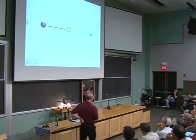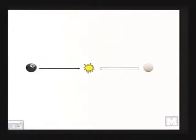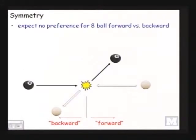So here's the cue ball. Here's a colliding billiard ball experiment. We're going to collide cue balls and 8 balls. And in a collision like this, we would say the 8 ball is going forward and the cue ball is going backwards. In a collision like this, you would say the cue ball is going forward. You expect in a fair game of pool that in a set of collisions like this, you would see this process with the same frequency with which you see this process, right? There is no fundamental preference in these collisions for the 8-ball to go forward or backward.